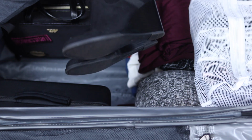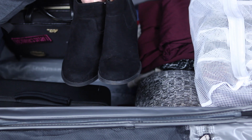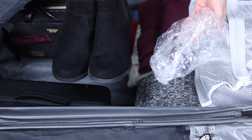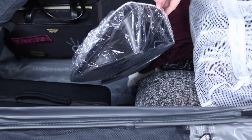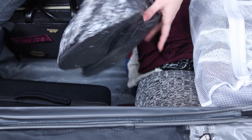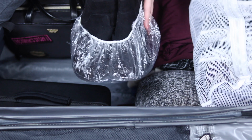One thing I like to do with shoes is, because the bottom is really gross and you don't know what you've been stepping in or walking on, I have these shower caps. You can get these at the dollar store or Walmart. I like to take my boots or shoes and cover the bottom of them because, like I said, you don't know how gunky and nasty this is. That way it's not touching my clothes. It's not touching anything else inside my suitcase.